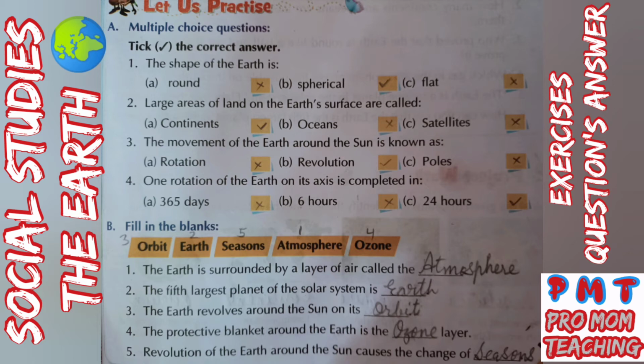Fill in the blanks. First, the earth is surrounded by a layer of air called the atmosphere. Second, the fifth largest planet of the solar system is Earth. Third, the Earth revolves around the sun on its orbit. Fourth, the protective blanket around the Earth is the ozone layer. Fifth, revolution of the Earth around the sun causes the change of seasons.